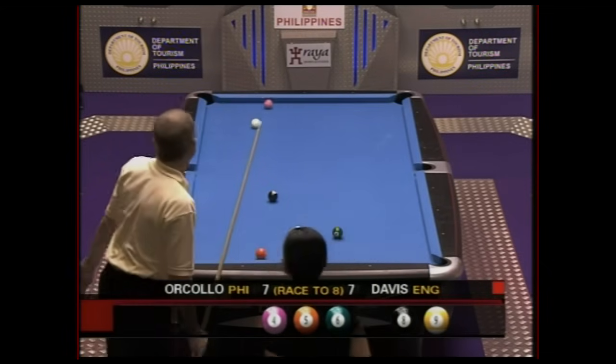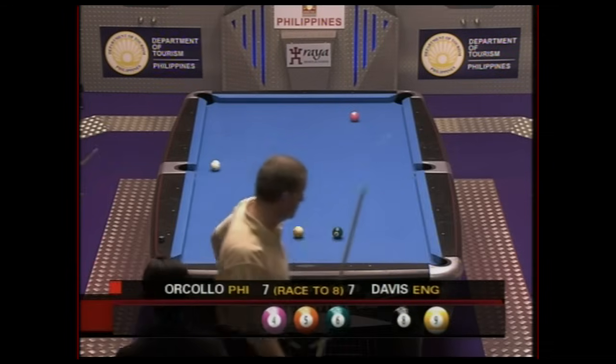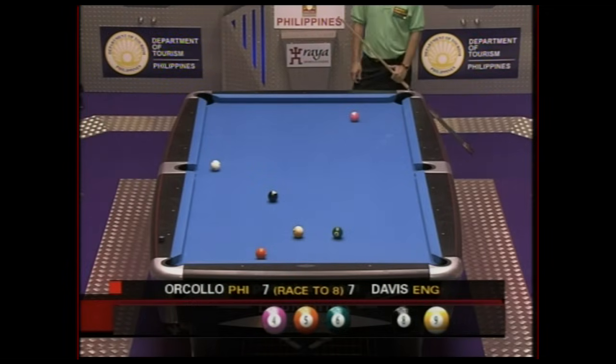Good. Nice hit. Nice hit. But like you said, Dennis has got a good shot here. A little tough to get down the table for the 5, though. It really is. He's going to have to put one heck of a draw stroke on this. It looks like it's straight enough in that he can't go forward.